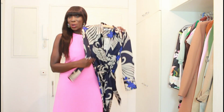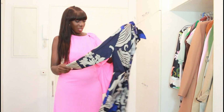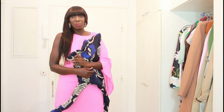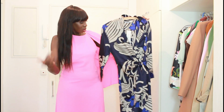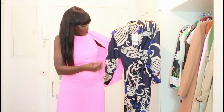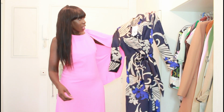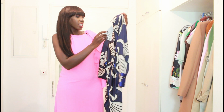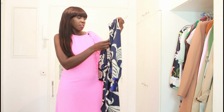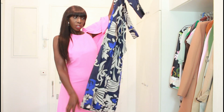And the next dress I got, I feel like this is also for a wedding guest, or a baptism, or just a party. But I feel like this is also in the wedding guest category. I will try this on as well. I got this in a size medium. This was $49.95, so $10 cheaper than this one. But let me try this on.